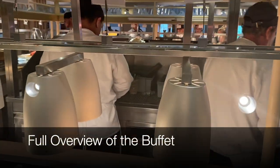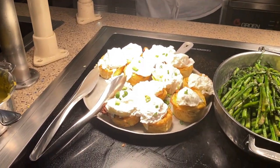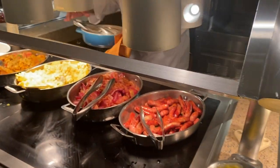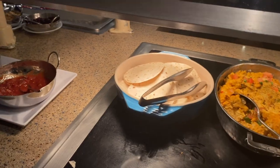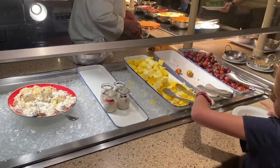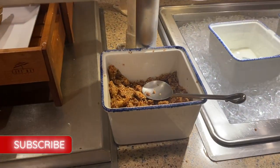At the buffet, they've got tofu vegetables, breakfast potatoes, seasonal vegetables, poached eggs with potato hash. Ooh, those look really good. And that comes with hollandaise sauce, sausages, smoked bacon, scrambled eggs, steak and eggs, and flour tortillas, and all the fixings. Grits and cheese, oatmeal and assorted fruits, overnight oats in little containers, ambrosia salad, and strawberry yogurt, vanilla yogurt, and fixings to put on top of your yogurt.